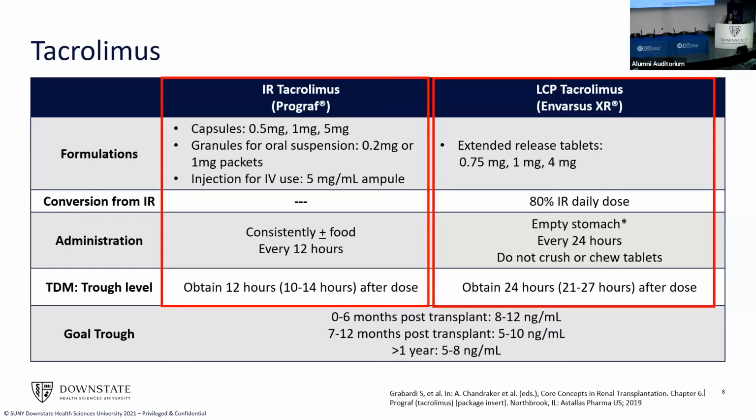In the extended release version, the brand name is Envarsus, it only comes in tablets. If we want to switch a patient from immediate release version to the extended release version, we need to calculate 80% of the immediate release total daily dose. A key counseling point is to have the patient take extended release tablets on an empty stomach. It is only taken once a day. The patient is not to crush or chew the tablets. We want to obtain a 24-hour level after their last dose, and there is a leeway of obtaining the level within 21 to 27 hours after their dose.